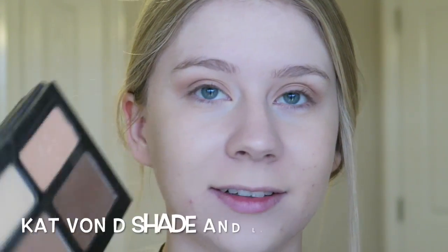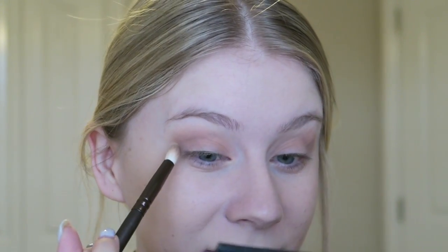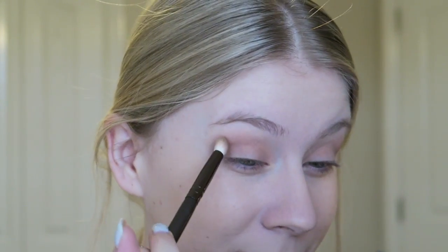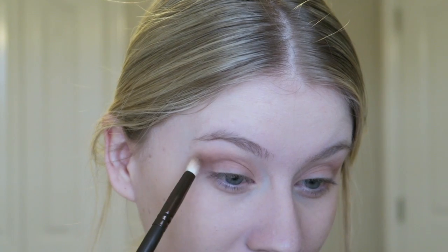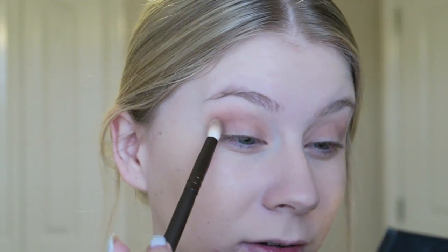So just like that. And then I like to darken the outer corner a little bit more to give it just a little more dimension. So that's when I go in with the Shade Light palette and the darkest bronzer color, because I can never use that on my face, but I can use it on my eyes. I just focus it on the outer V, the outer corner. And then I bring it in a little bit into here, not as much as the outer corner.